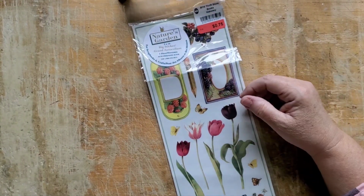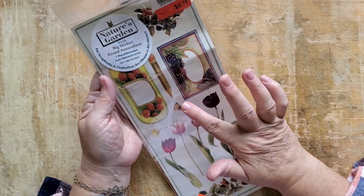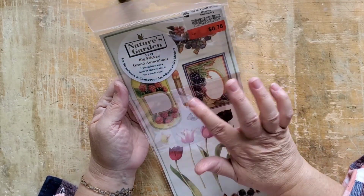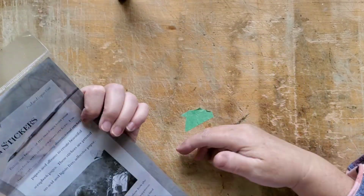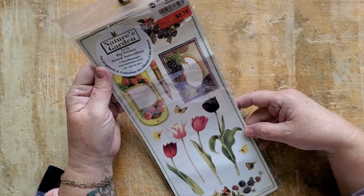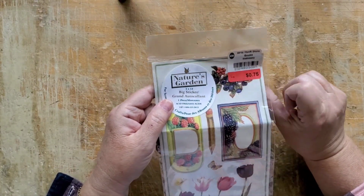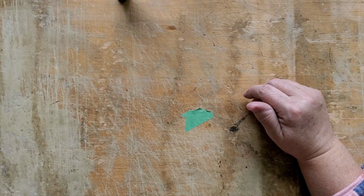I found just a thing of stickers, but I actually like them, so I thought, okay, I'll get those. I liked the tulips, and not sure what these are for, but I like the tulips and the little fruit and the little butterflies. Big stickers, Nature's Garden. Anyhow, 50% off Red Label, so that's fine.